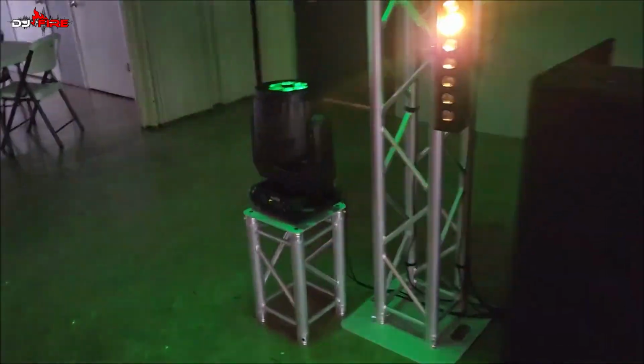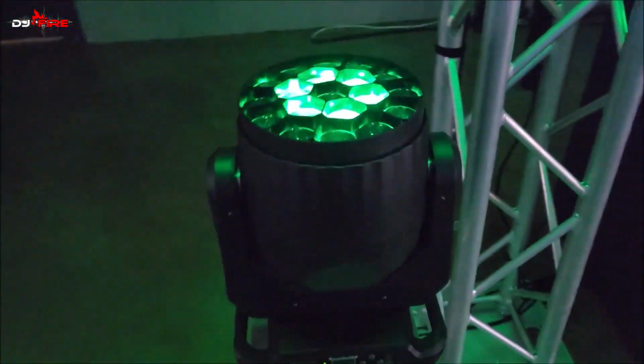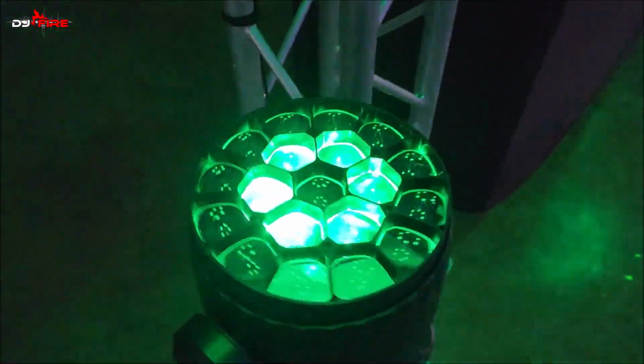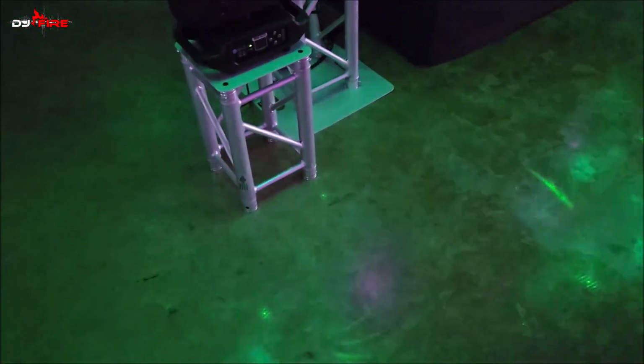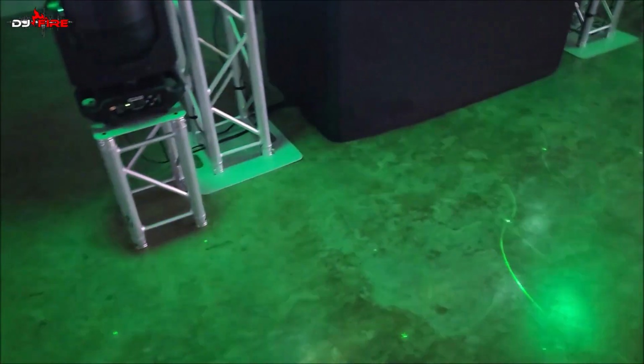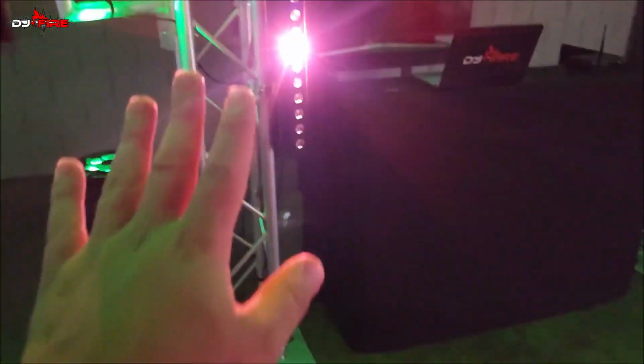So, like I said, I'll give you a little close-up here of them. They are the 19 by 20. You can see this head is turning. It's got some green showing up. It actually looks really cool shooting up there. They're sitting on the little 2 foot Cedar Link pieces. We are using Cedar Link truss.